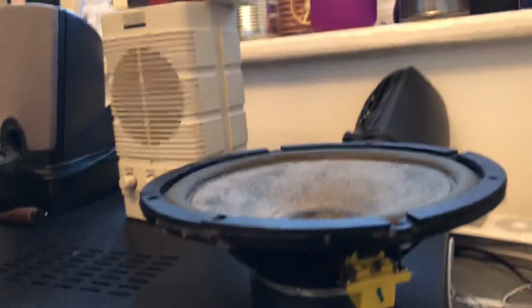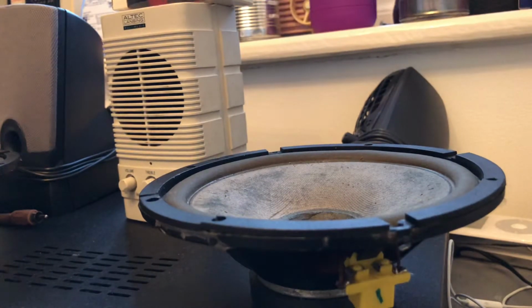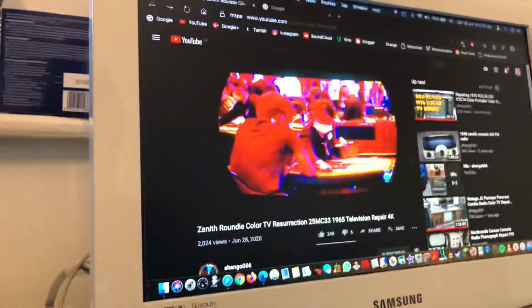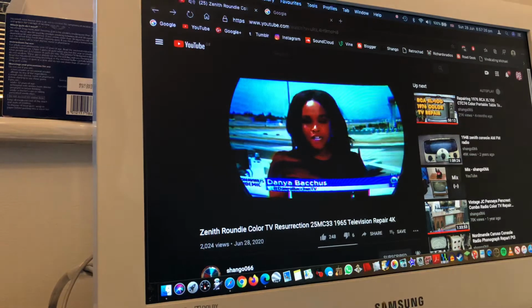And the reason why I use the news is it doesn't trigger the content ID copyright thing. So all in all, this set is really performing very well. Very well. I mean, the picture is not a lot of noise. I might have the color up a little bit too high, but I can bring that down. Let's see.